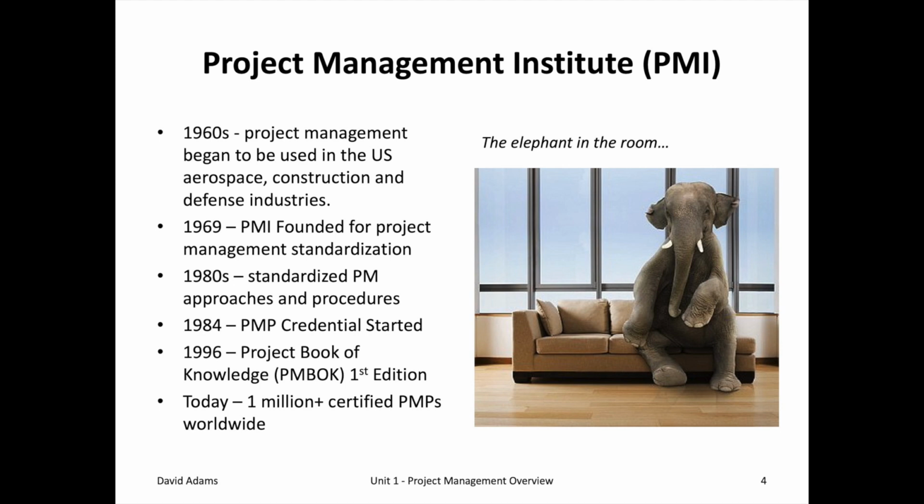So let's talk about the elephant in the room. In the 1960s, there were a lot of capital projects, including aerospace, construction, and the defense industries. A group of engineers got together and said, we need to do something to standardize how we do project management. It all started in 1969 when the Project Management Institute was founded. As time progressed, project management approaches and procedures were standardized, the PMP credential was started, the Project Book of Knowledge, known as PMBOK, had its first edition, and today there are over 1 million certified PMPs.